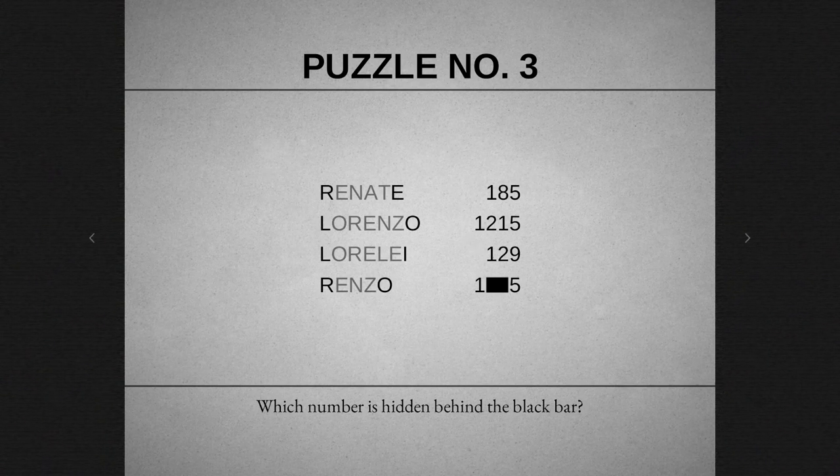Only looking at the L and I in Lorelei, you get 129. And then you're looking at the R and the O, that gives you 1, 5. Which number is hidden behind the black bar? I do know this one as well.